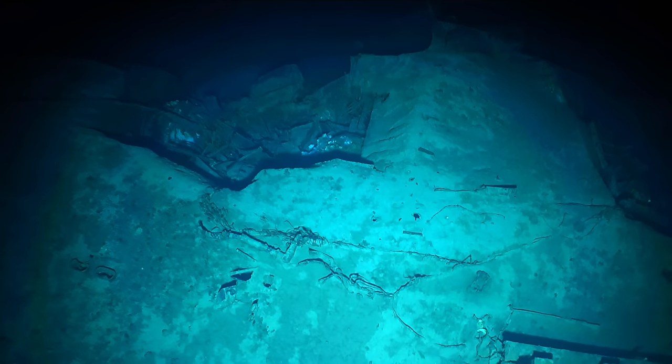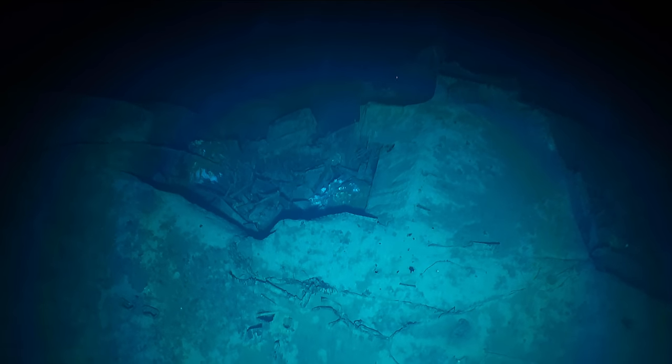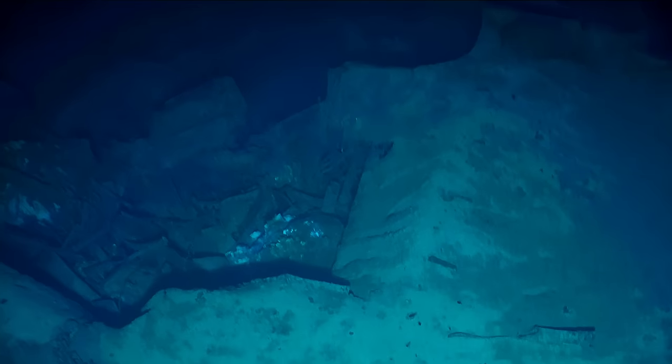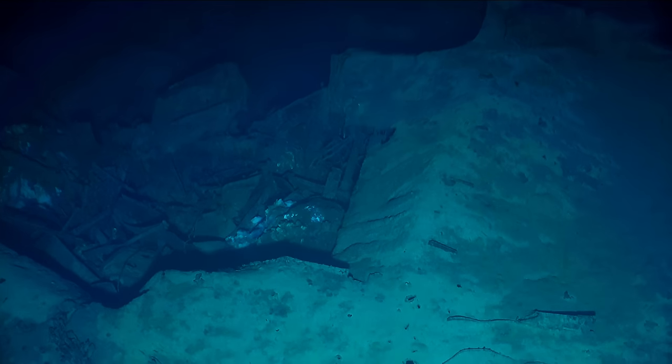Got it. Great. That was a thought from Frank Thompson at Naval History and Heritage Command. Mike, the inboard part of this piece looks like it's bent up and back towards it, so I can try and get a zoom if we tilt up. Sure. Yeah. Pull wide.